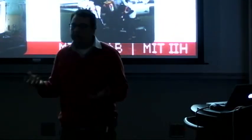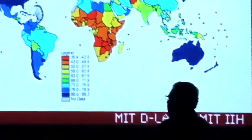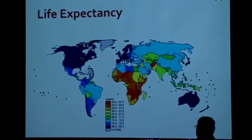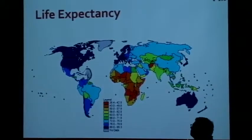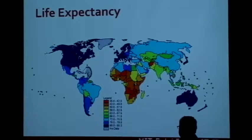And so you can learn from both systems, and we try to do that. Another thing that we focus on is our metrics such as life expectancy. I think most of us are familiar with looking at maps like this, or just statistics like this, where we end up looking at Africa. Africa, of course, always has either the darkest or the lightest color of whatever metric we're looking at.